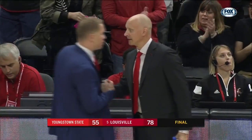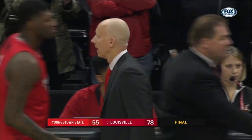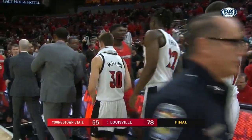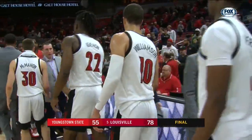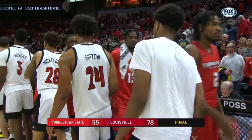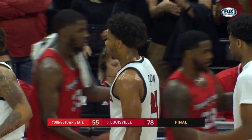Today, Dan, the final is 78-55. Coach Chris Mack and the Louisville Cardinals. That is now 20 straight home opening victories for this Louisville program. Number 5 in the nation, 2-0 on the season. After the conference win at Miami on Tuesday, they follow it up with a 78-55 win against Youngstown State. Dan, it was relatively close at halftime. At the end of the game, it simply wasn't.